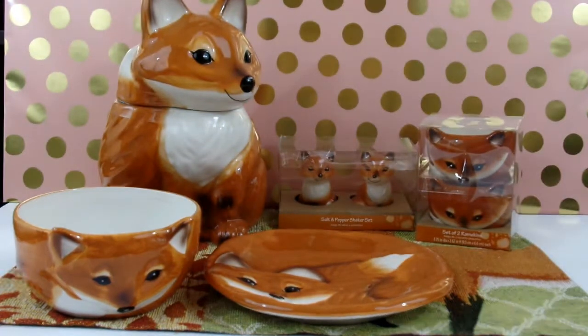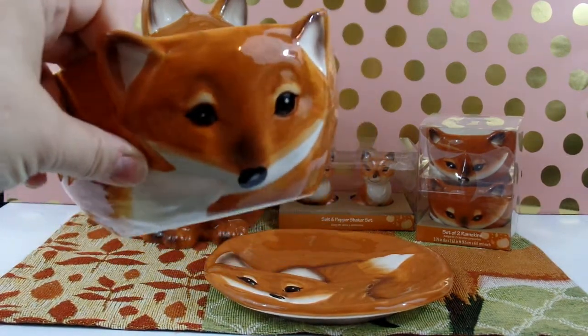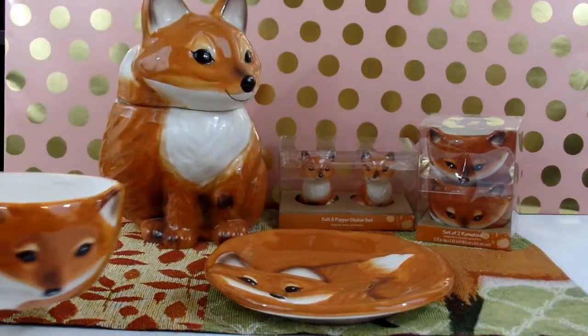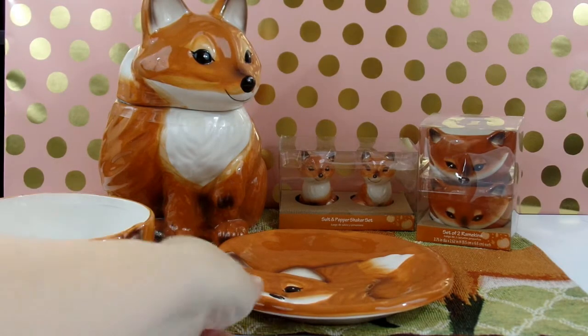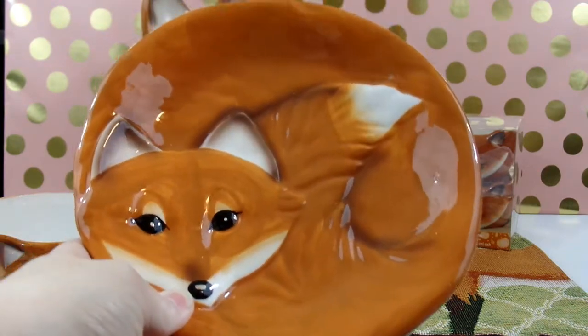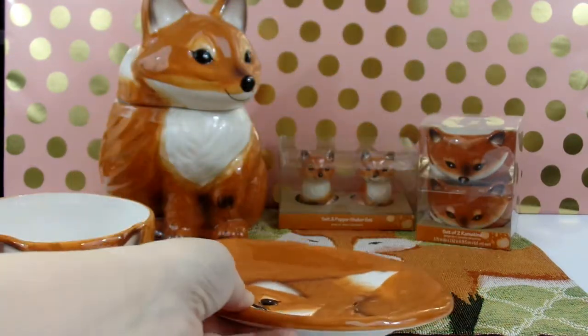So when I found the rest of this decor last time I was there, I was super excited and decided to add some new things in to my fall decor. So I got an additional fox bowl that I thought would be cute to put little candy treats out. I always have candy dishes around for company. And then I thought this would be cute, maybe to serve a little appetizer or just to have out for some little snack for fall.